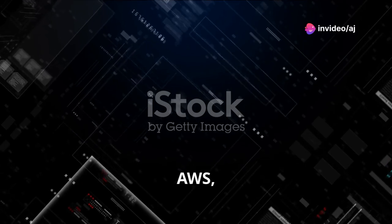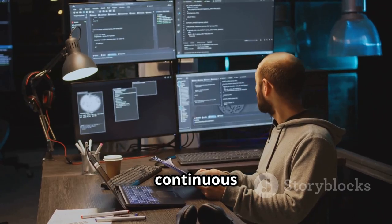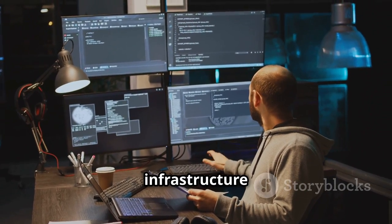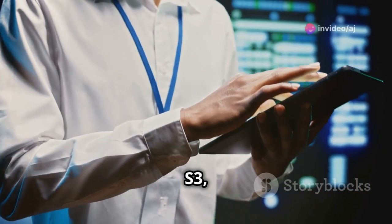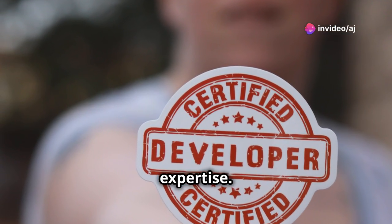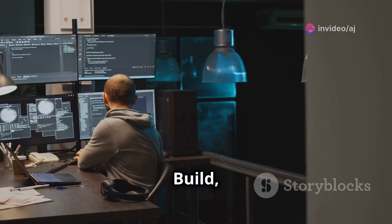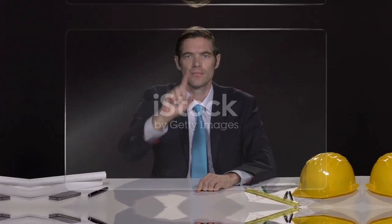Cloud platforms like AWS, GCP, and Azure revolutionize deployment. Learn continuous integration, delivery, and infrastructure as code. Explore AWS services like EC2, S3, and RDS. Get certified to showcase your cloud expertise. The best way to learn is by doing. Build, deploy, and experiment with cloud services and tools like Terraform.